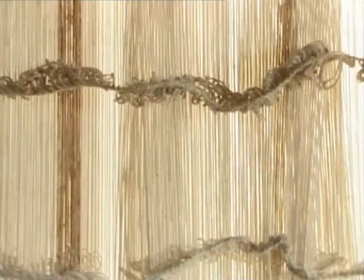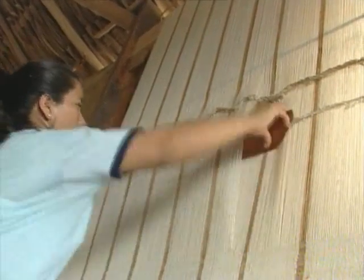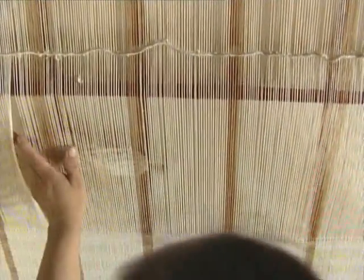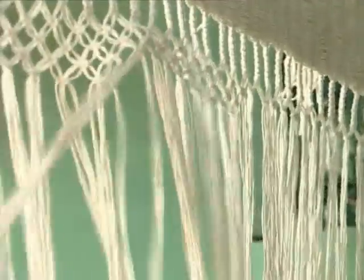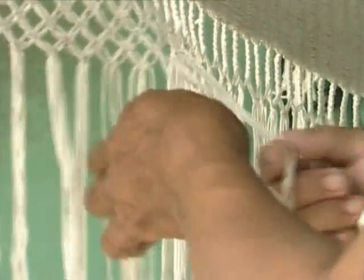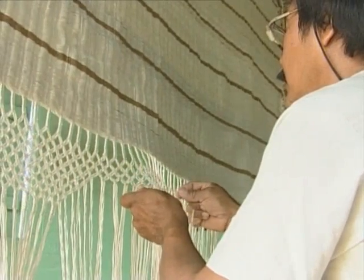Weaving the main body of a hammock requires the greatest amount of concentration, taking approximately 3 weeks. The plaiting of the scalines, heads and fringes takes another 2 weeks. The result is a unique hammock of unparalleled beauty.